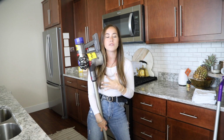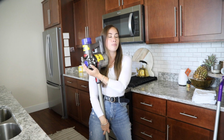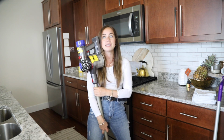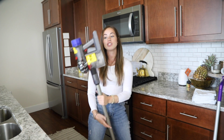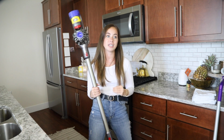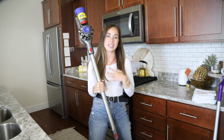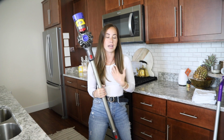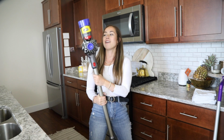Holy crap, is this vacuum amazing, but it seriously might be the cost of your monthly rent. It is so expensive. I got it as a gift. I maybe would have bought it for myself if I saved up, but it is awesome. I especially love this vacuum for my apartment because it doesn't have a cord, it's really light, and it's just perfect for an apartment. I wouldn't really want something bulky, but you can do whatever you want.